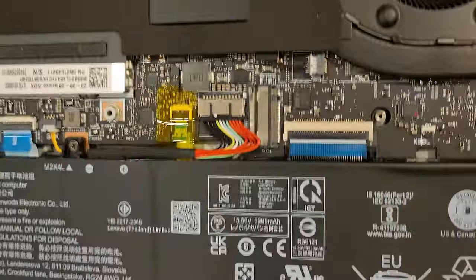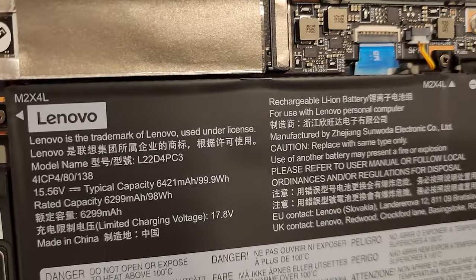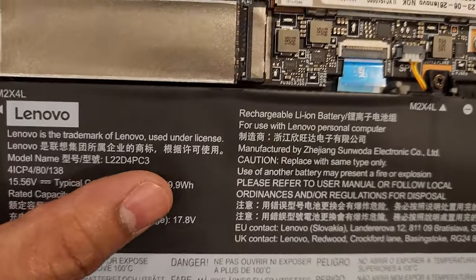So let's also talk about the battery. 99 watt hours worth of it. The predecessor, the Gen 7 of the Slim 7, actually had 71 watt hours of battery. I know in some regions you were still getting 99 watt hours, but here in Canada and the US, I think that's the best that we got. So that's definitely a huge improvement.